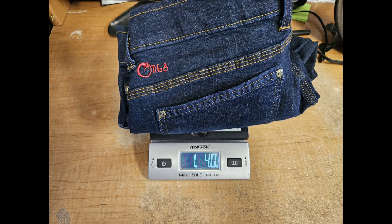So I think I'm going to prefer the factory fit ones, so I'm going to try on the Delta 68 first. I do have a couple pairs of jeans that have a little bit of a stretch to it, and that is nice when you're working around, having to squat down, things like that. That is pretty nice. The Delta 68 weigh 1 pound, 4 ounces, and they are 86% cotton, 12% polyester, and 2% spandex. Let's try these on.